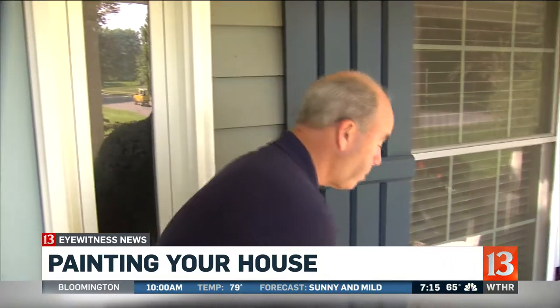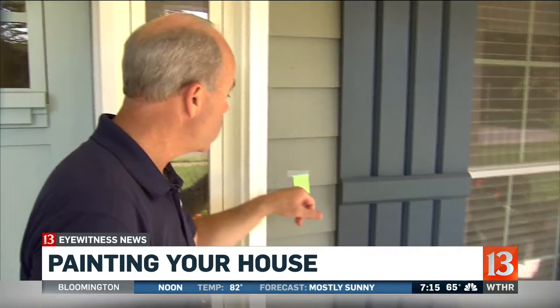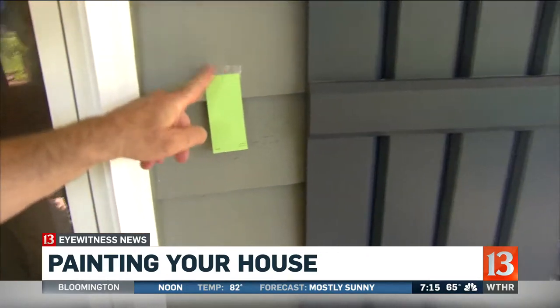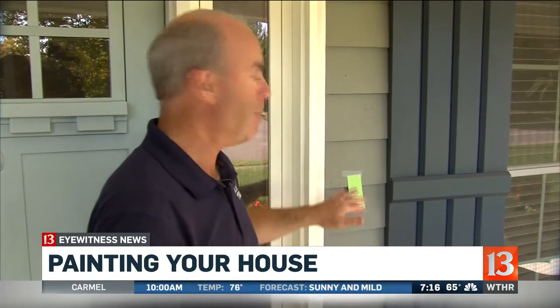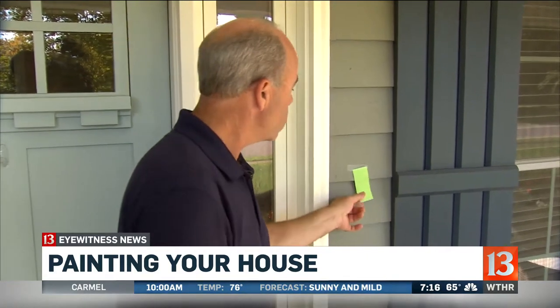If you're just doing this, which I see people do, they take the swatch and tape it to the wall, and they stand back and look at it. That's not a good way to pick a color. And by the way, if you pick that color, it's a miss, all right? Maybe as a trim color, but this isn't enough.